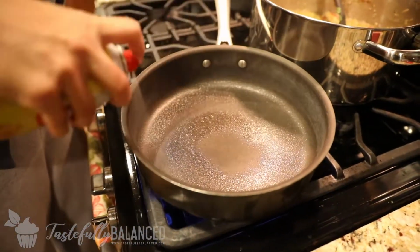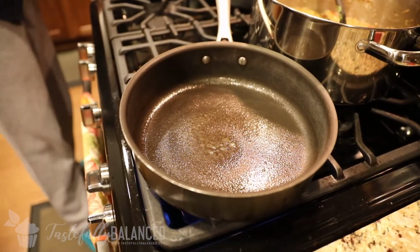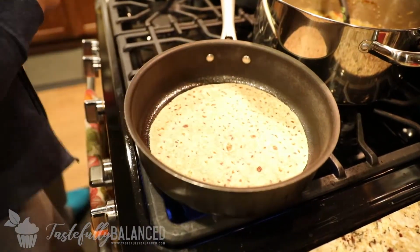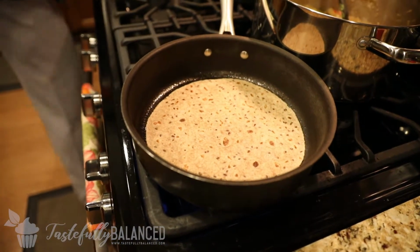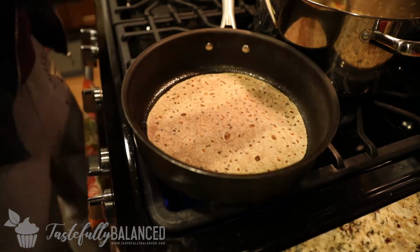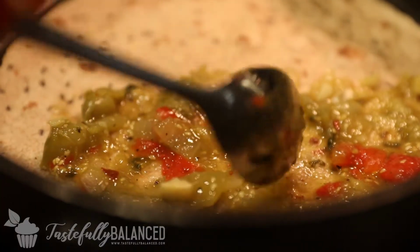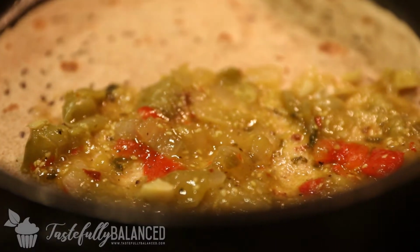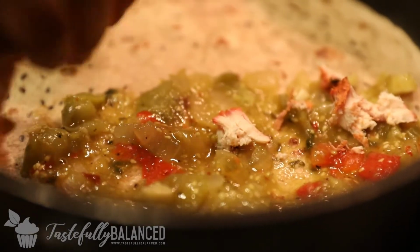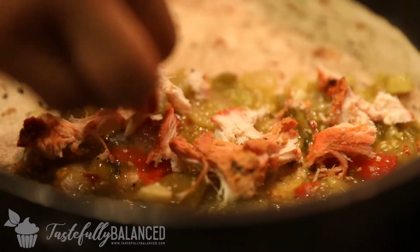So to make the quesadilla, all I did was heat up a pan on medium, sprayed it with a little Pam, and then I had these flaxseed tortillas, so I just put one in the pan to warm up a little bit. I took some of that homemade green salsa that I just showed you and spread it on one side of the tortilla. And then I took some leftover chicken that I had made the night before and spread that on top.